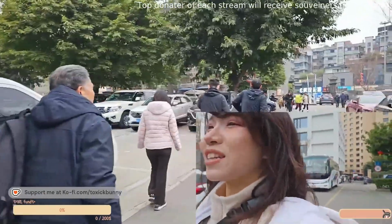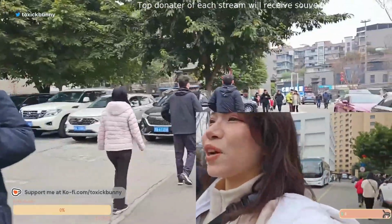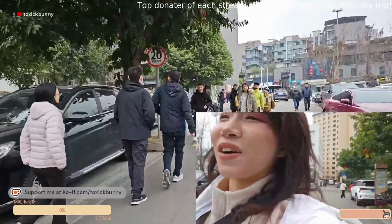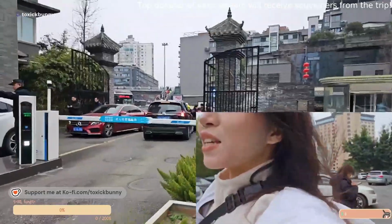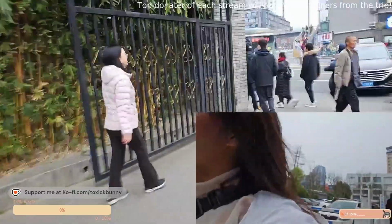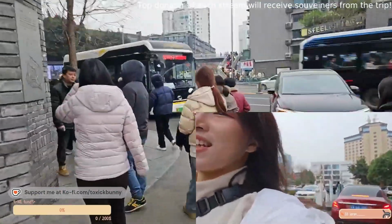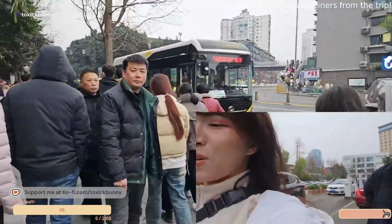The driver has decided to come with us because he's realized that I am a lost human being. So we are wandering with the driver as well, because he's like, you're not going to be able to find me. Okay, so he's going to show us the wide and narrow street. The driver's like, this person got lost. There's only one exit. So he's like, I'm just going to walk with her so she doesn't get lost.